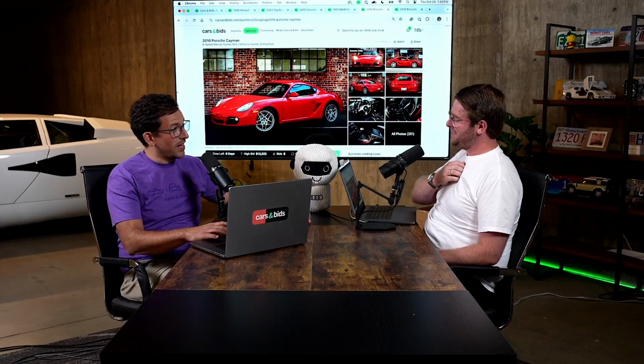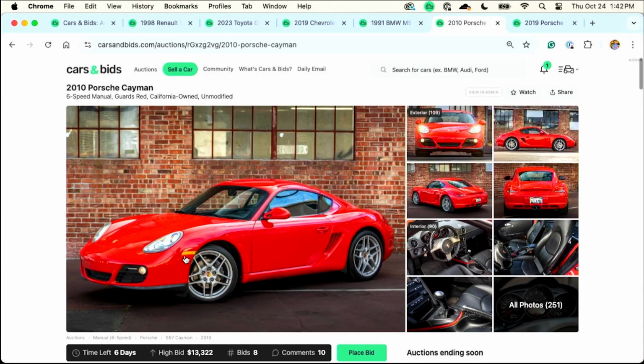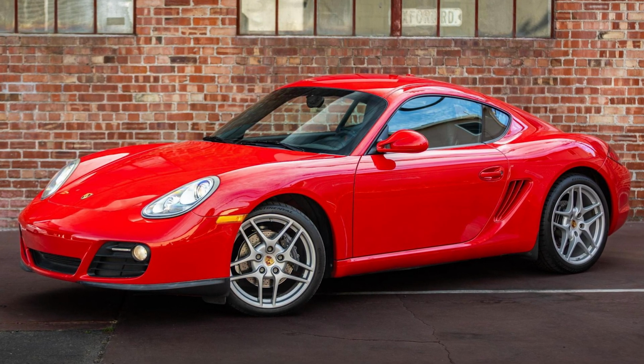All right, this is a 987.2 Cayman. It has 56,000, 57,000 miles. 6-speed manual, unmodified, California, Guards Red. Okay, so facelift, yeah, so .2 base. Very base, .2.